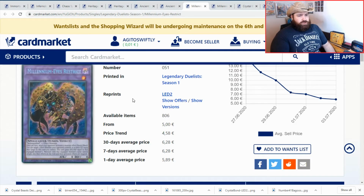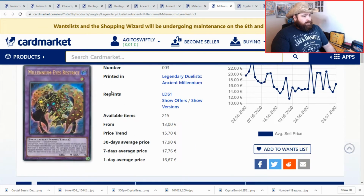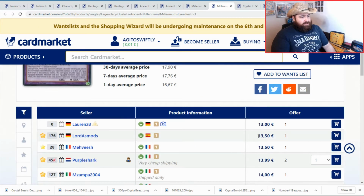Millennium Eyes Restrict. So as I've said for a while, this card needs to come down in price. And pretty much around the time I said that, card prices started to drop, because I think the people are getting worried. But you look at here, English ones, cheapest in the market currently. You look around the 5 to 6, good price. Obviously, looking at postage afterwards, eBay prices around about 11 to 12, what I saw the other day when I was looking myself. But then Millennium Eyes Restrict in Ultra Rare is still going around for $13.50.